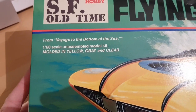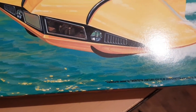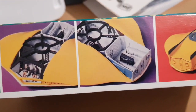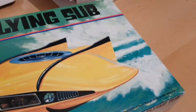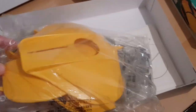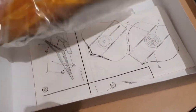So this is the SF Hobby Old Time Flying Sub from Voyage to the Bottom of the Sea, 1/60th scale, unassembled model kit. And then you've got some pictures of the made up kit. I had this in a few forms. I had the original Aurora one years back. It's a lovely kit. It comes moulded in yellow, and it's nice that you can just leave it this colour if you want, without spraying it. So you get a bag of parts. Let me just open this up for you. Okay, so I've opened it.